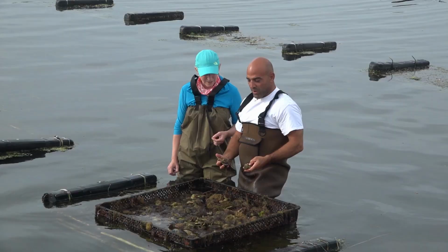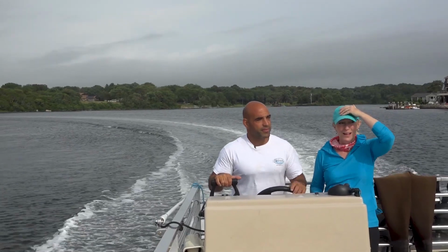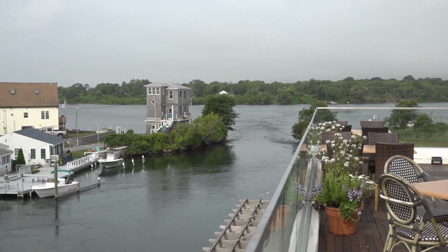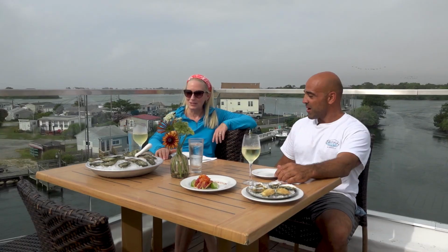That's awesome. Although we had harvested the oysters for the party, Perry suggested we sample some of the fruits of our labor. A brilliant idea. And what a view of Potter's Pond and Matunuck Oyster Farm from the restaurant's large roof deck. Well, so what do you have for us here?